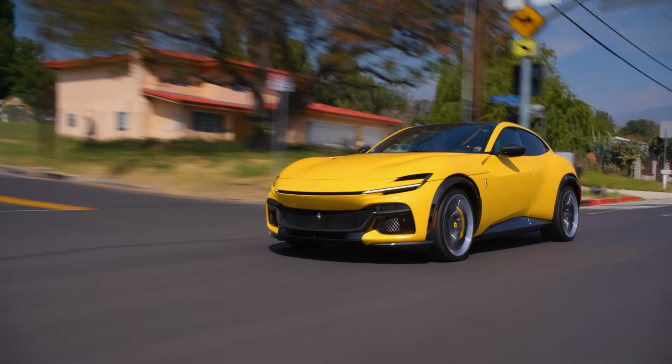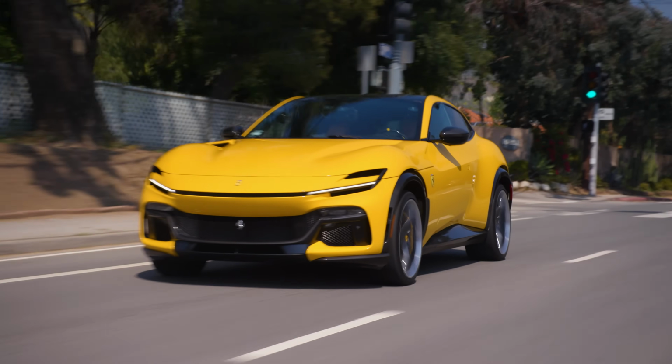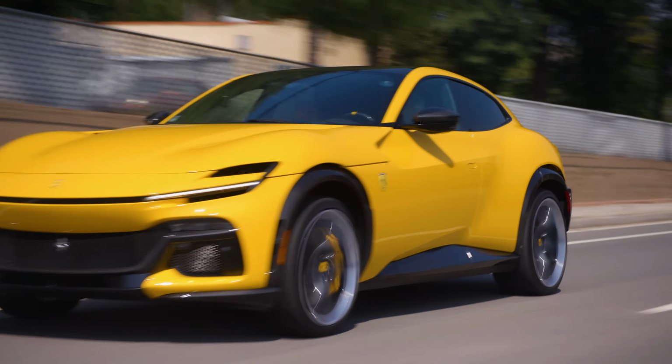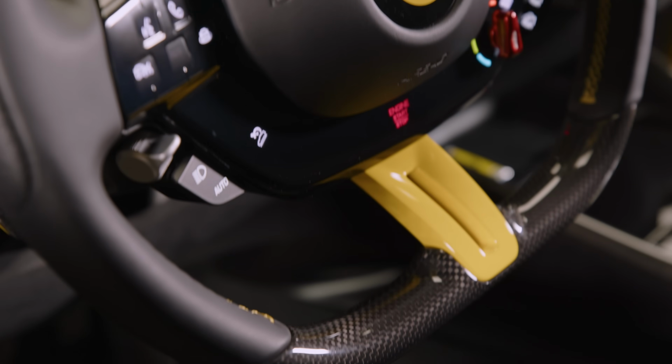So what do you think? Still very comfortable? It's comfortable. You've got the massaging seats and plenty of leg room. It's not one of those buttock-numbing seats. Boom, you're right there. The Ferrari shifting is really good. I like the wheel. That's no different than the regular one. Yeah, classic Ferrari wheel.